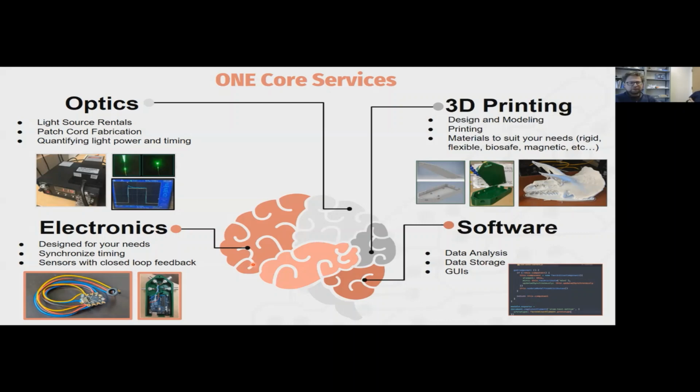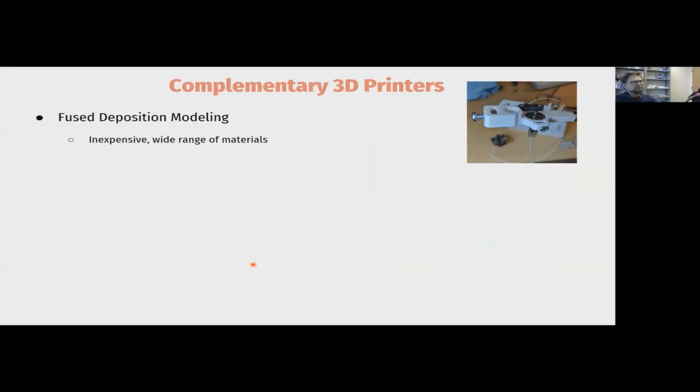Okay, so I thought I would talk about our 3D printing in a little bit more detail, because I think that's most applicable to the widest range of labs on campus. So there are a number of types of 3D printers. We'll see them on this slide. We have a fused deposition modeling printer. This allows you to print many objects very flexibly, fairly inexpensively, using a wide range of materials. So this is just an example showing a little holder that we've printed for a particular type of experiment.